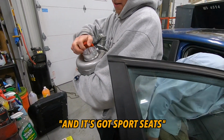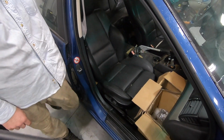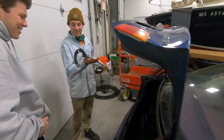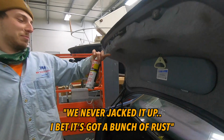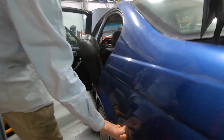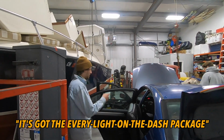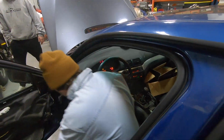Dude, look at this. And it's got sports seats. You should leave this one, put the bucket over there. Yeah, leave a nice comfortable one for the passenger. Yeah. Strut bar. Adjustable. Oh yeah. We never jacked it up. I bet it's got a bunch of rust. You have no idea. Oh, we got the folding seat option. Very nice. It's got the rust package. It's got the every light on the dash package. It really does have every light on the dash package.